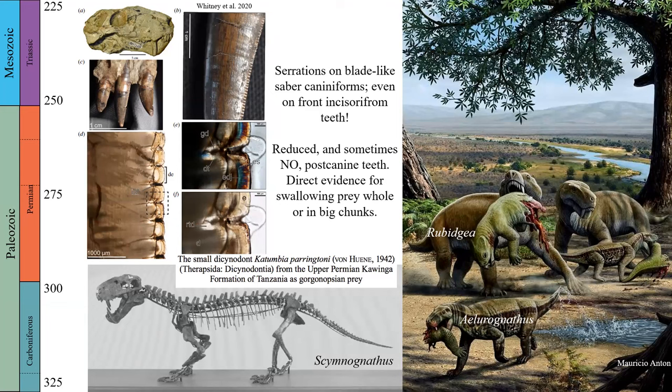And so here's some really wonderful paleo art from a mammal paleo artist who wants to talk about cats and talk about saber teeth. But this is an illustration from one of his books on the first saber tooths, which are gorgons. And so there's a very unfortunate animal in three pieces being consumed by a couple different species of gorgons in the Permian of South Africa. These animals are great. Obviously, I'm a big fan.